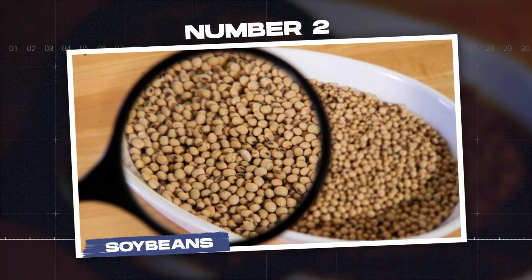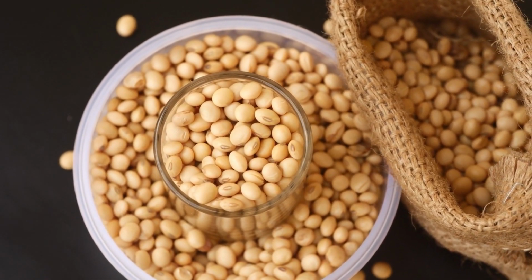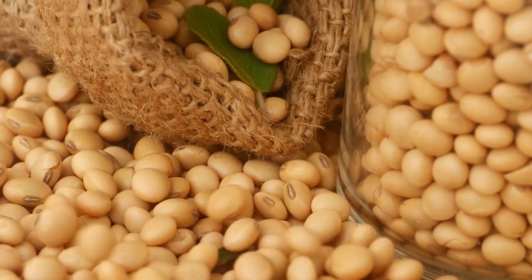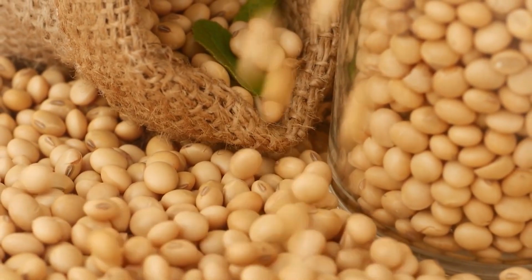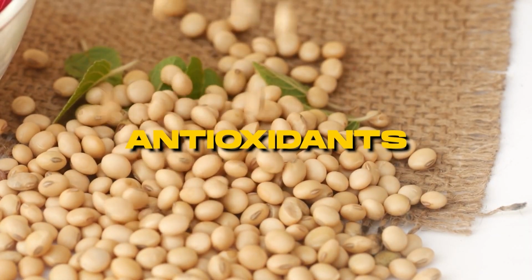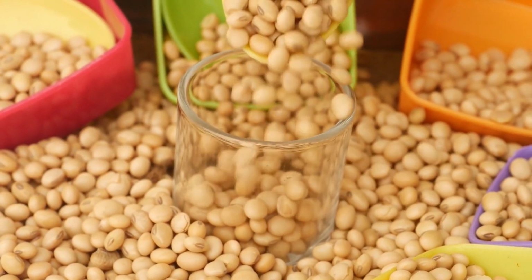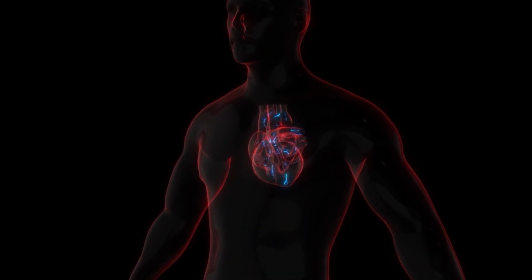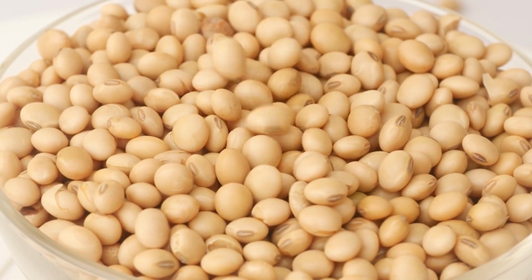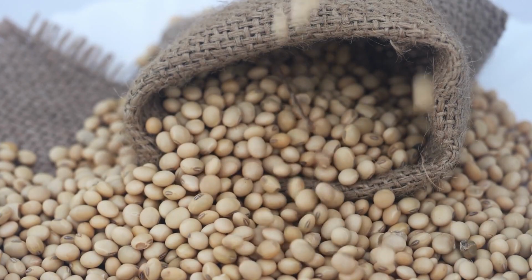Next up are soybeans. Being rich in fiber, proteins, and omega acids, soybeans have been a staple in Asian cuisine for thousands of years. They are from the pea family and are especially popular amongst people following vegetarian and vegan diets as they are lactose-free. These provide large quantities of antioxidants and are also rich in phytoestrogens. Having a diet rich in soy foods is linked with a lower risk of cardiovascular disease, including stroke and coronary heart disease. The most exciting part about these is they help as a mild menopausal therapy for all women around that age.